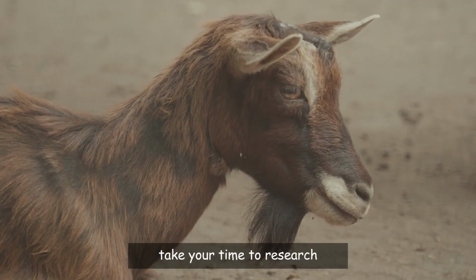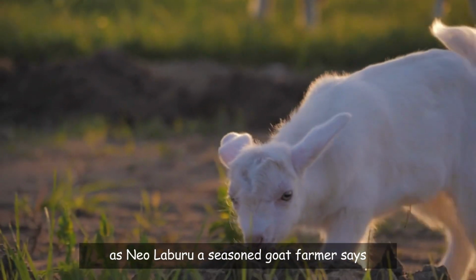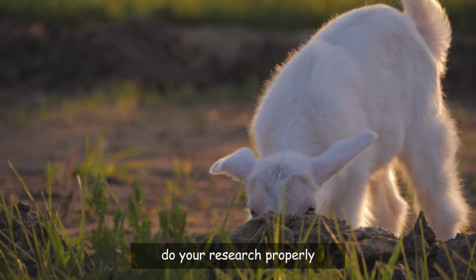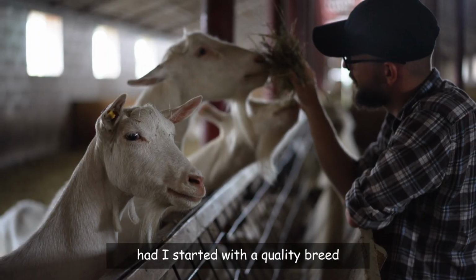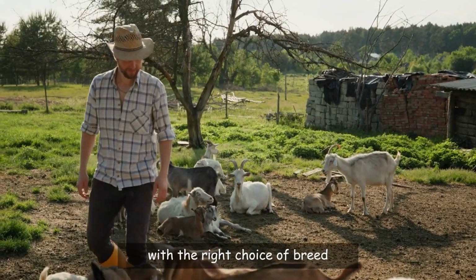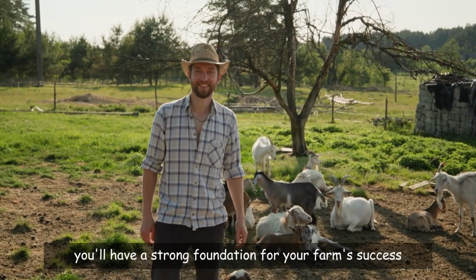Take your time to research which breed fits your needs best. As Neo Laburu, a seasoned goat farmer, says, "Do your research properly. Had I started with a quality breed, I would be a commercial farmer now." With the right choice of breed, you'll have a strong foundation for your farm's success.